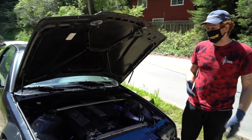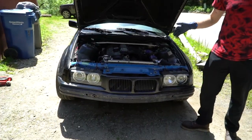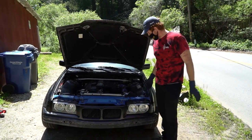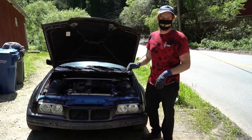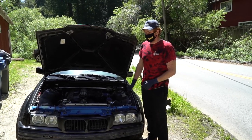We'll keep it at the front end. There's a couple cool little parts. It does have these Depot glass headlights. In my opinion, they look a lot cooler than the plastic ones that come with the USDM cars. It's got some clear corner lights. That's also a cool plus. We're going to have to figure out the wiring and everything. We don't even know if those work yet, but at the moment, it's a cool little feature.